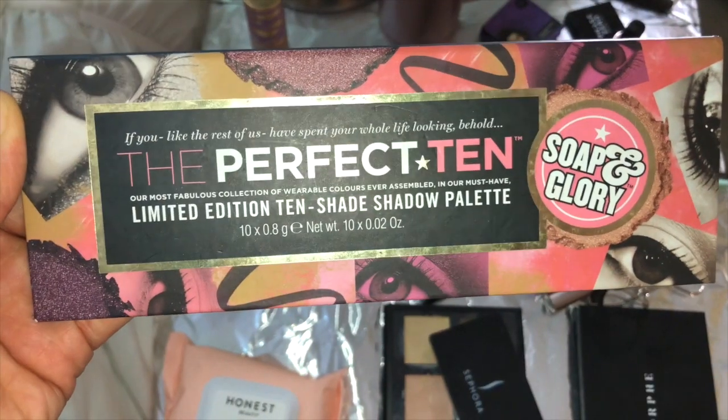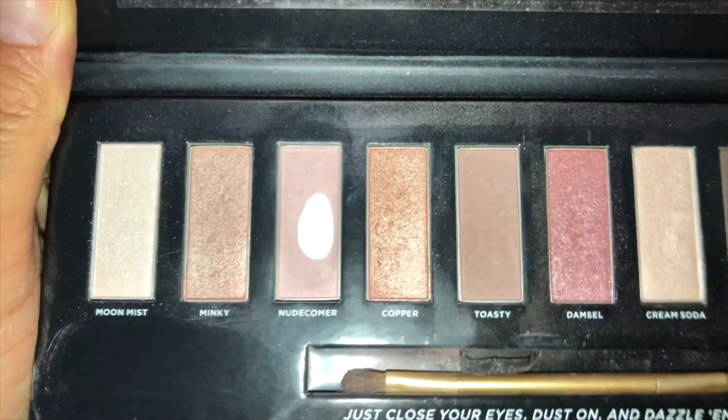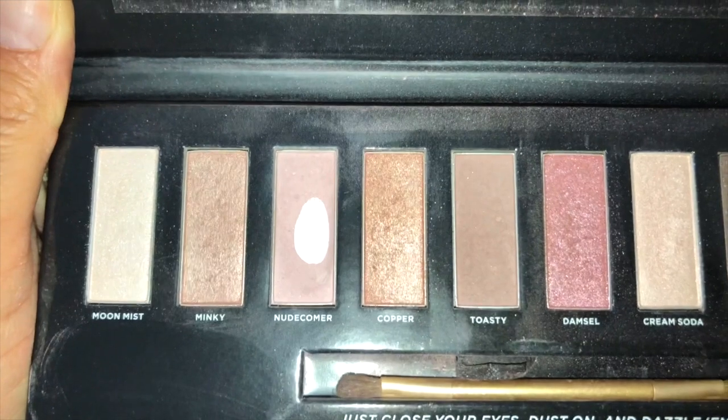And next, what do we do? Okay, so we've done my eyebrows, and next we're going to do the eyeshadow. And don't ask me why, but I always start with this one particular color in the Soap & Glory The Perfect 10 palette. It's called Nudecomer. And I like to start with that one as a transition color.